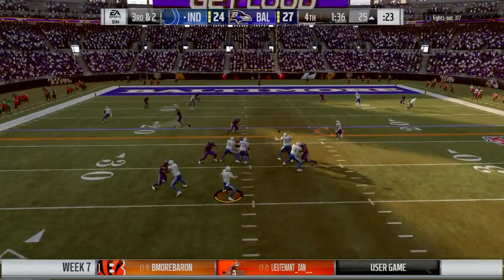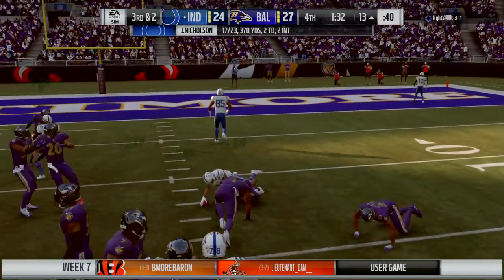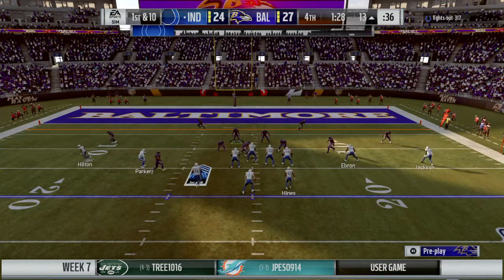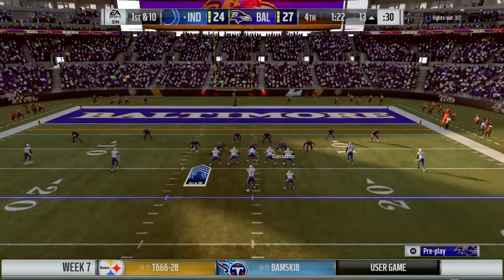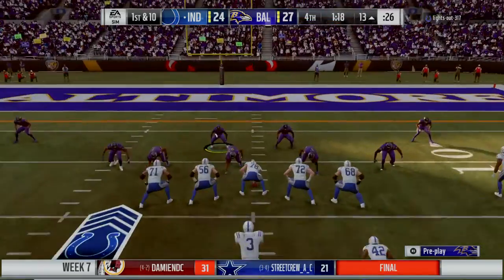Back to throw. Finding a safety valve here. That's complete, and down inside the 15 he goes. Indianapolis moving the chains there on a gain of 12. And now all of a sudden the shoe's kind of on the other foot. Maybe you pull the reins back here a bit? Yeah, a little bit, because you got to make sure that you don't score too quickly.